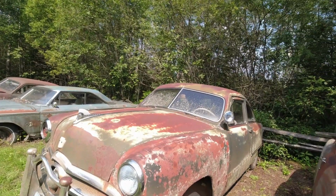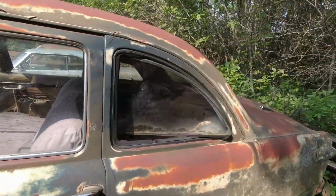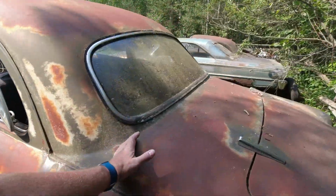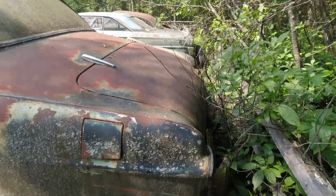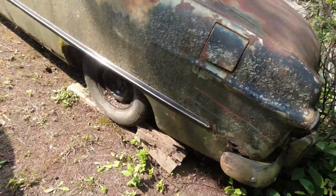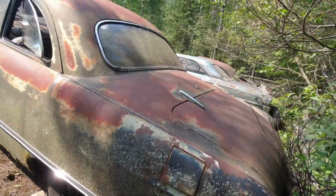This is a coupe, which is different than a two-door. A long deck lid here. Definitely got a little bit of cancer going on, but I don't think he wants a whole lot for it.